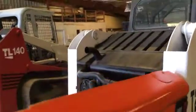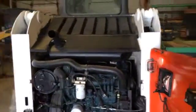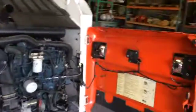Price on a new machine like this these days is anywhere from $80,000 to $100,000, depending on how you have it equipped.